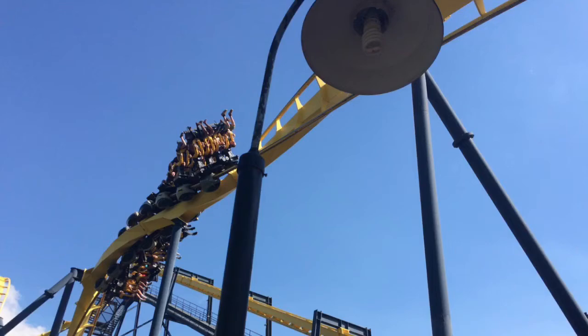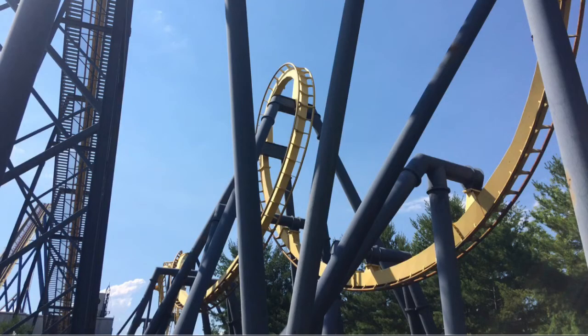And you go through the second vertical loop, which again, it's not as strong as the first one, but it still pulls. The amount of force you get whipped over this thing in the back row is ridiculous. And you're gonna kind of meander around a little bit. And a lot of these sections where you're meandering are freaking forceful as heck. You feel so much numbness in your legs.